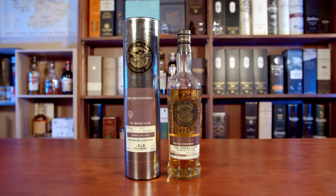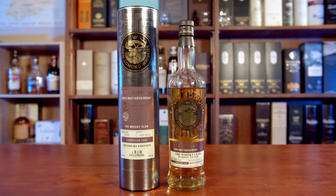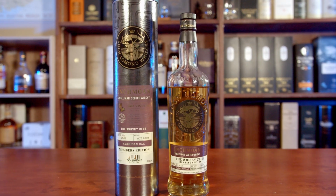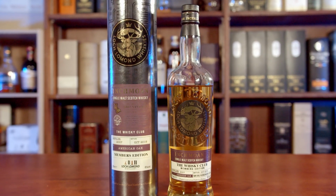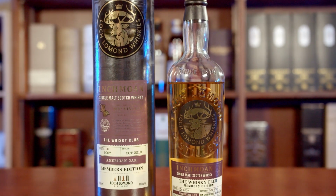Non-chill filtered, non-coloured, 48% ABV, which is really good. But let's have a look at this label and this tube. The coolest thing for me is that the name is actually moulded in the glass, and then you've got the label there as well, and that's stylish and it's classy. Is that a deer, would you say, or just a big stag? Stag. Yeah.